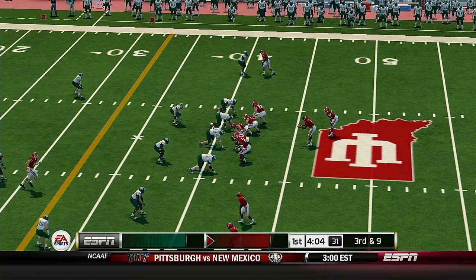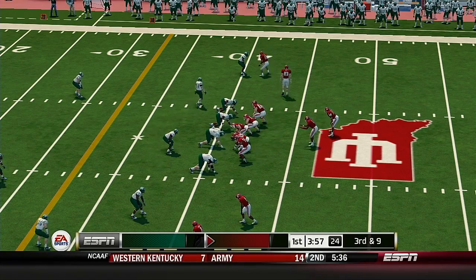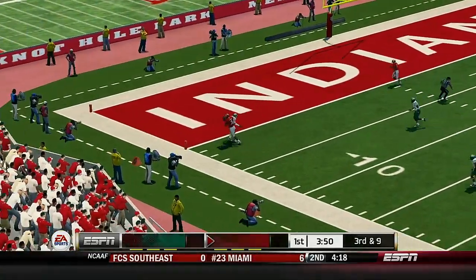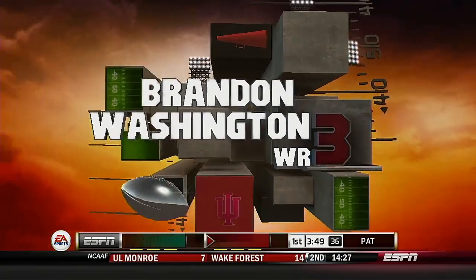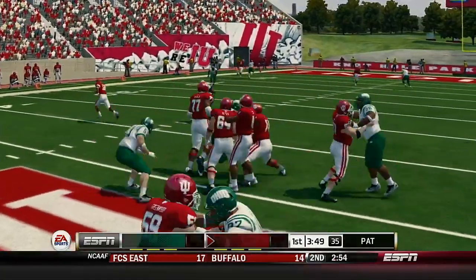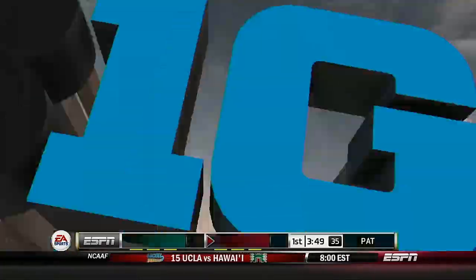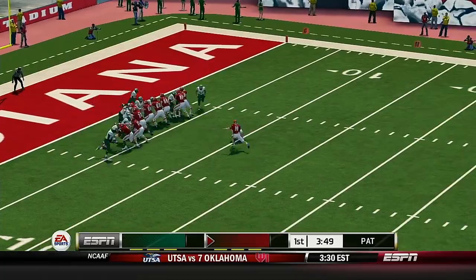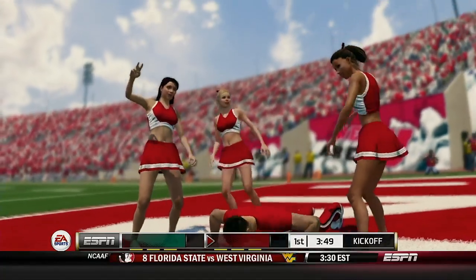They come out in a 5-wide set. Pressure coming. He chucks it downfield. Quick throw. Caught. Touchdown. Effort by the wide receiver, and not to take anything away from the quarterback, but the wide receiver made this play. He splits the uprights with the extra point. A 6-play, 68-yard drive, and they get it in for 7.